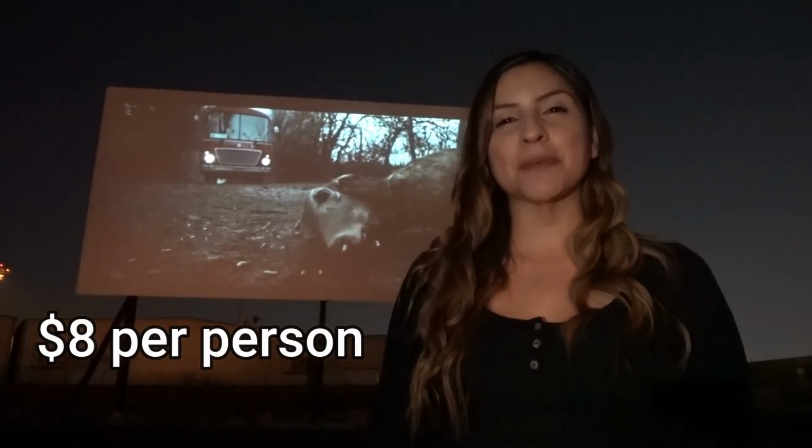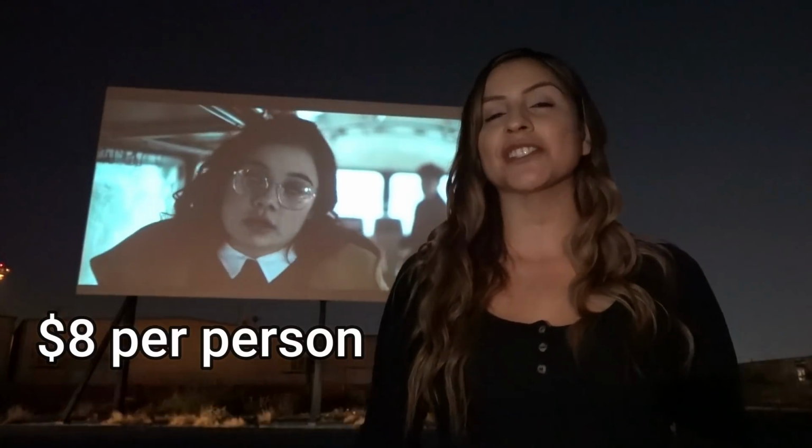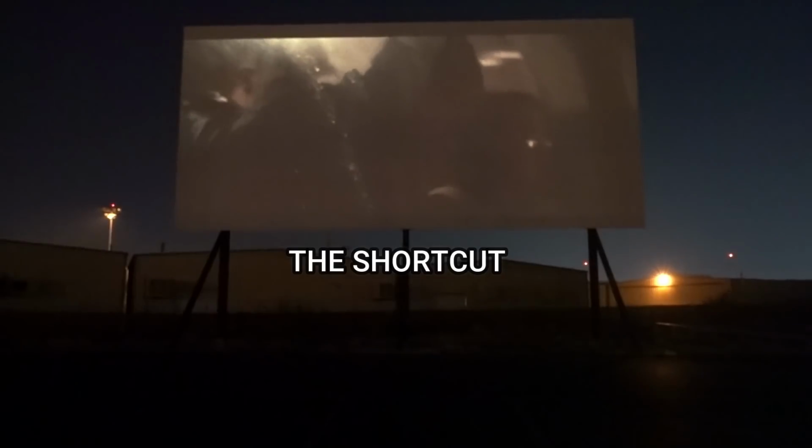Tickets are only $8 per person, and you can choose to do a double feature, which is 2 movies for the price of 1. I did choose a double feature today, and in the spirit of fall, I'm going to be watching 2 scary movies.